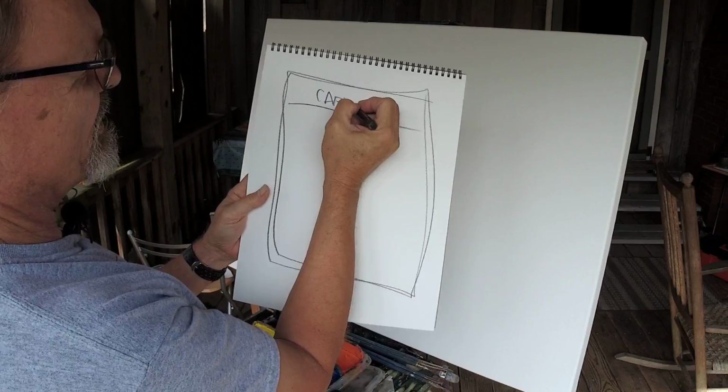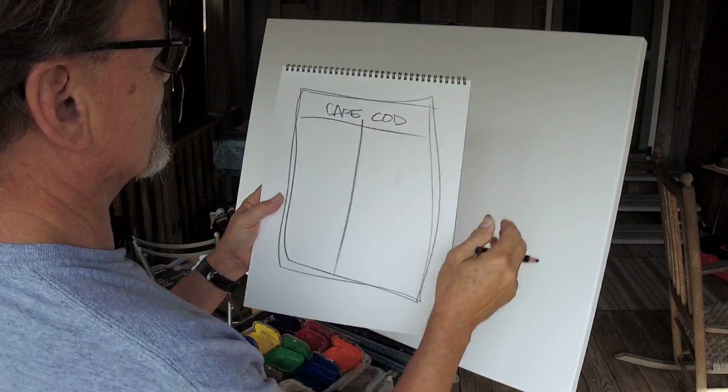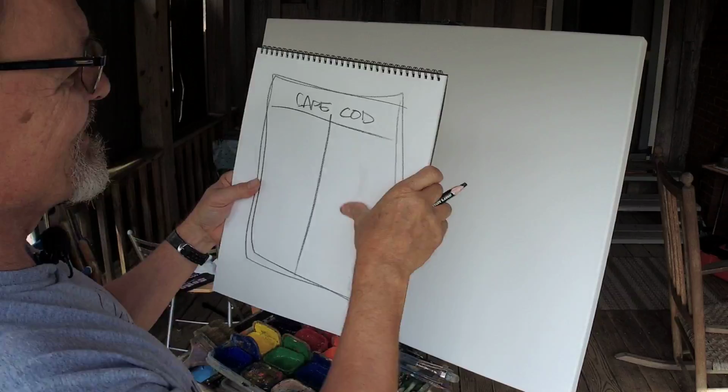Why do they call it Cape Cod, Mike? Because it was developed in Cape Cod. Okay, it's especially good technique for painting New England. It's a joke. Oh, great for the Keys too, which is where Mike paints half the year.